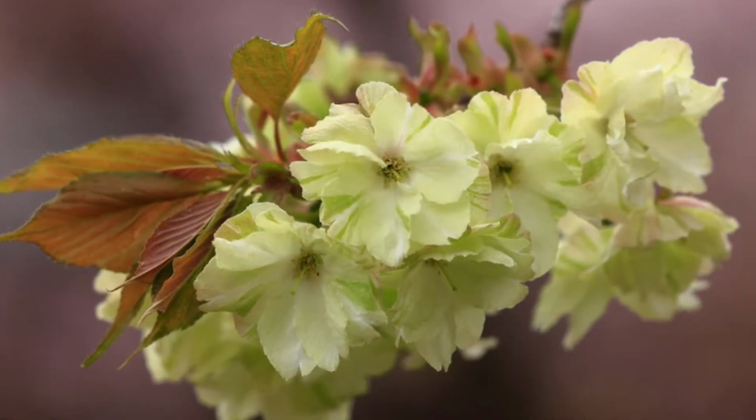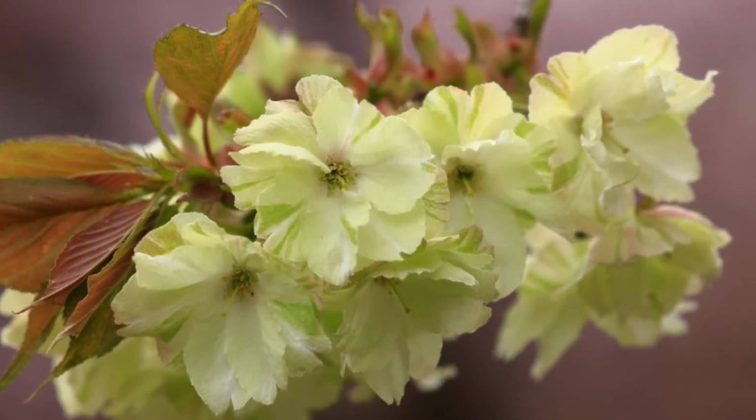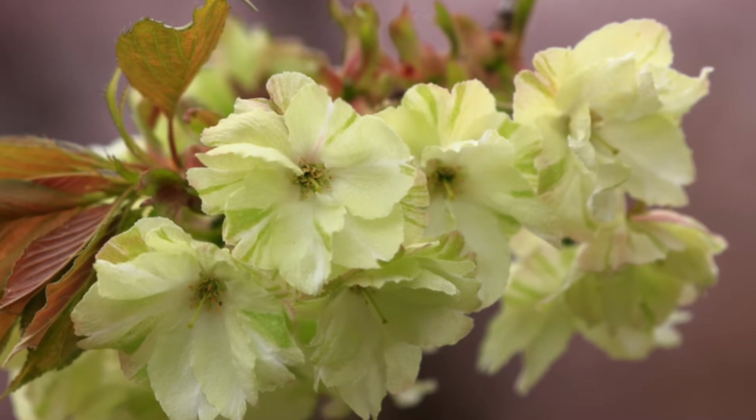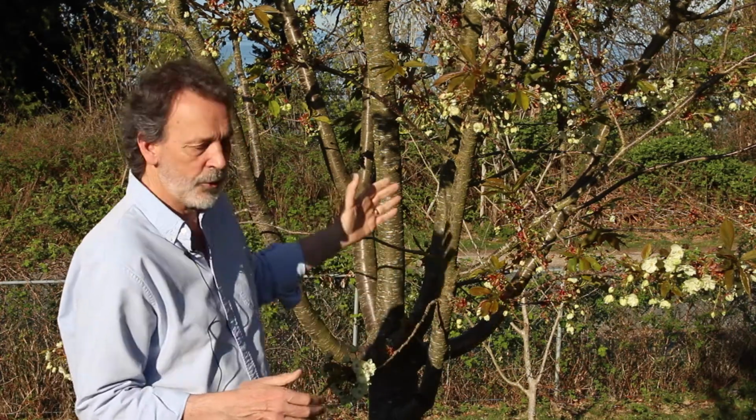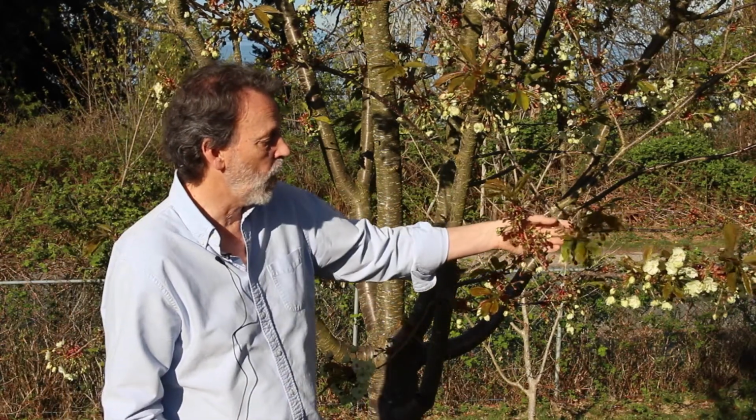But anyway, when we get close to this, you'll be able to see this sort of yellowish cast to the flowers. But really, it's a stunning tree and very, very healthy. One of those trees that I think probably deserves to be more widely grown.